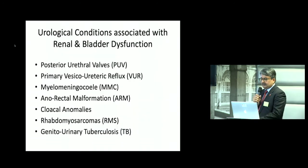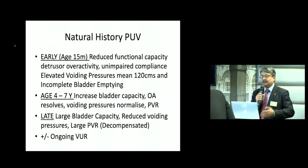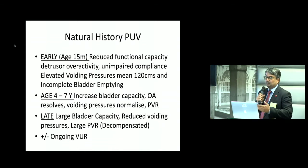So moving on to the urological conditions, I think we'll just consider them individually and see what the risk is in terms of the bladder dysfunction. So looking at children with posterior urethral valves, which is quite a common problem, we still get anything between 25 to 30 new cases each year. And what is recognized about the evolution of bladder function following successful valve ablation in these children is that very early on, the bladders tend to have a reduced functional capacity. They have detrusor overactivity, but the compliance is usually unimpaired. They tend to void with elevated voiding pressures, which are typically in the region of 120 to 150 centimeters, and bladder emptying isn't always to completion.